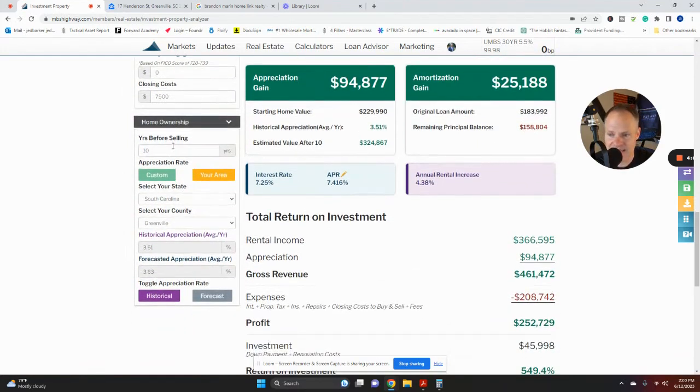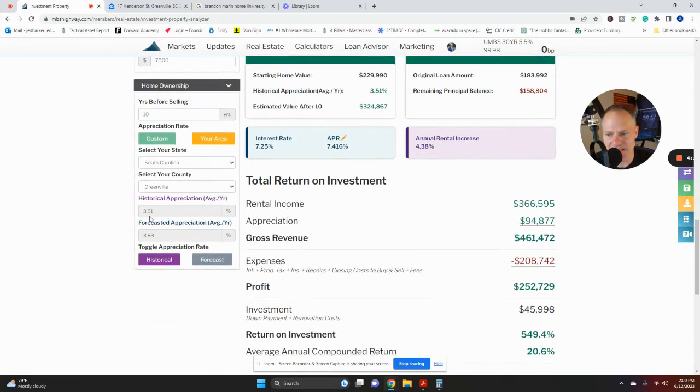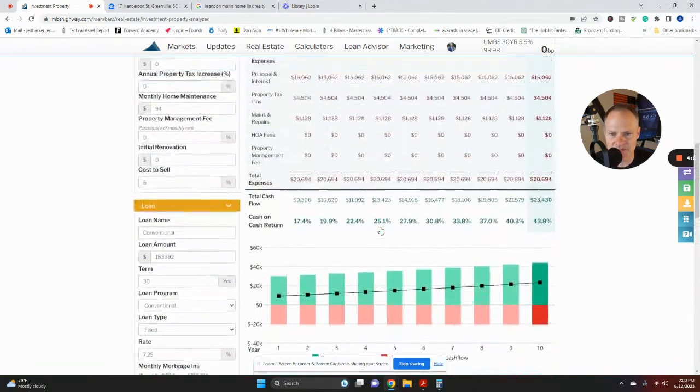Okay. And then I'm going to say how long before you sell the property. I'm going to put it as 10 years. So we're going to hold for 10 years and rent for 10 years. And I'm going to leave these numbers very reasonable: 3.51% historical appreciation in the area, South Carolina, Greenville area. Okay. Now let's go up and look at our numbers and see what's going on.